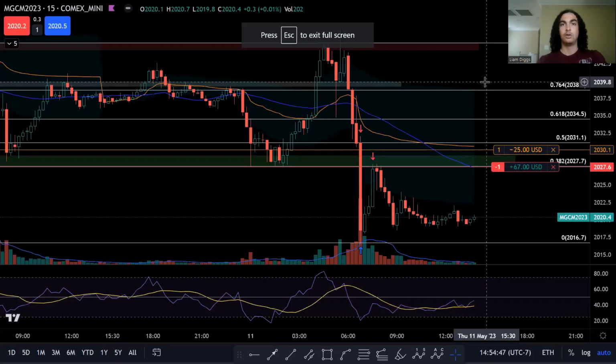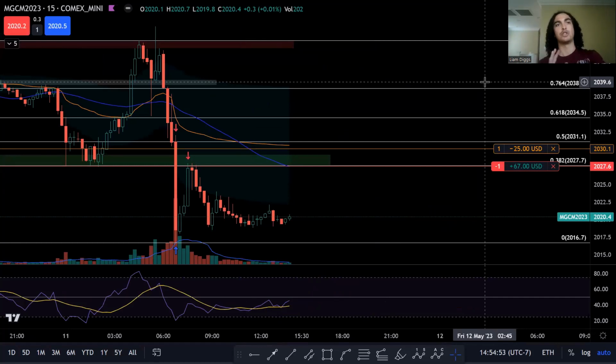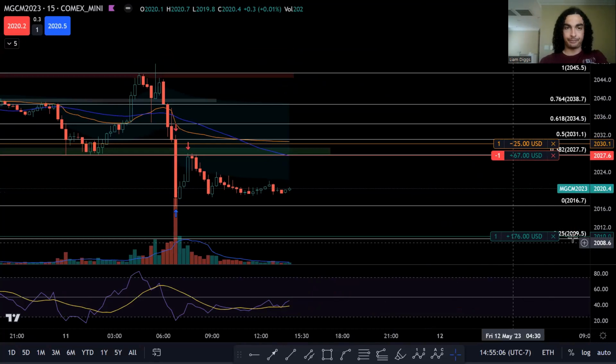Let's jump into the trade. All right, we are looking at a 15-minute time frame on the micro gold contract. The ticker symbol is MGC. You can see this one's a little bit different. It is actually currently still open. I am up $67 and the stop loss is $25. Take profit is down here. That's going to be $176.